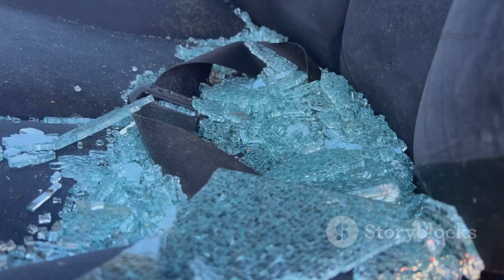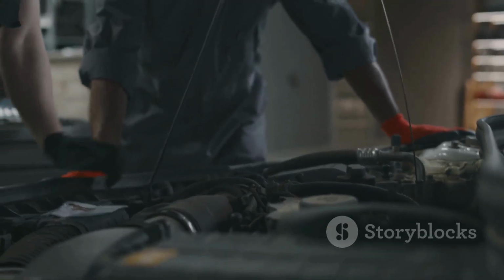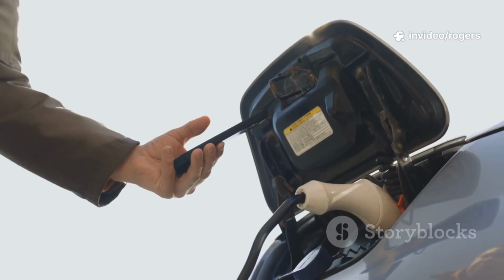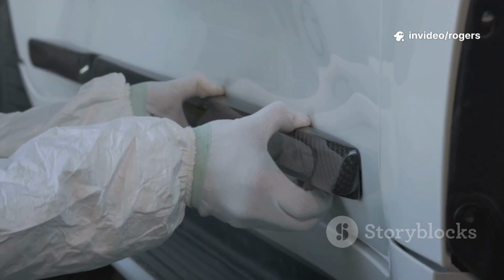Always wear safety glasses to protect your eyes from glass or debris. Gloves protect your hands from sharp edges and grime. Turn off the car's ignition before disconnecting any wires. Be careful not to scratch your paint. Use masking tape or get a helper. Set the door panel down on a blanket, not against the car.